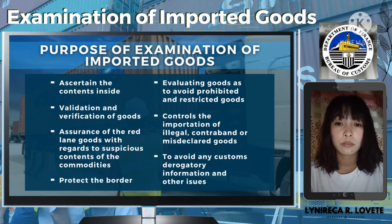So next is to protect the border. This is to give protection to our territory or our border, to assure that there are no illegal, no contraband, or any misdeclared, misclassified, or undervalued goods.